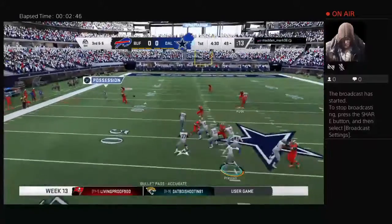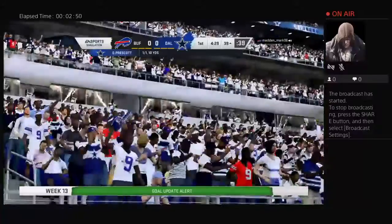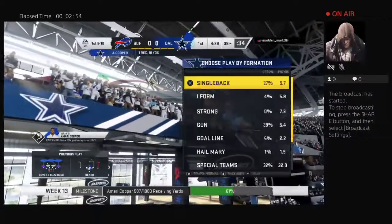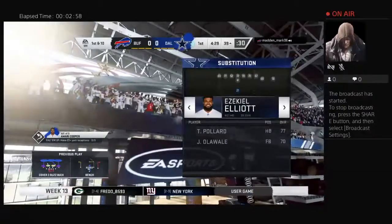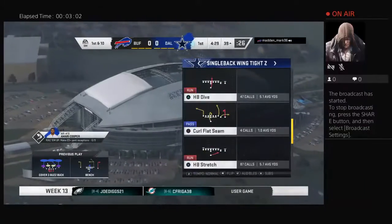On 3rd down, it's Prescott. Cooper's got it. And he's going to be out of bounds, but not before he takes it inside the 40. Give him 10 there. Good enough for a Cowboy first down. Nice job keeping that opening drive alive, and they're in plus territory, that part of the field where you really want to convert on 3rd down.